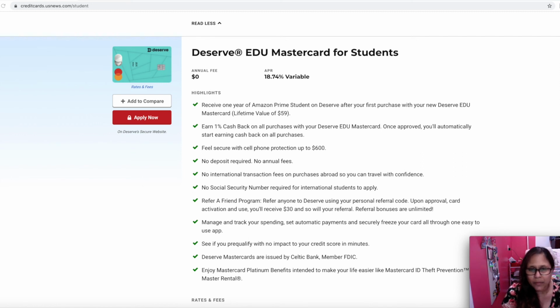No deposit required, no annual fees, no international transaction fees on purchases abroad, so you can travel with confidence. No social security number required for international students to apply, so that's international student friendly. Very good. Refer a friend program. Refer anyone to Deserve using your personal referral code. Upon approval, card activation, and use, you'll receive $30, and so will your referral. So that's pretty cool. Referral bonuses are unlimited. Okay, so that's pretty good.